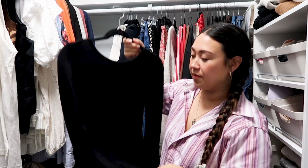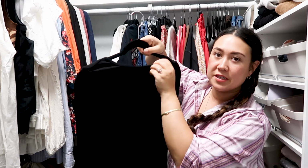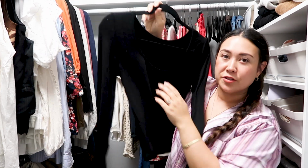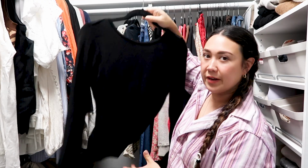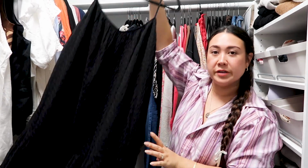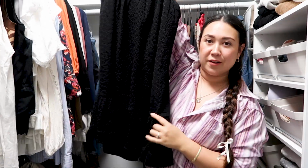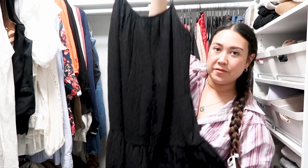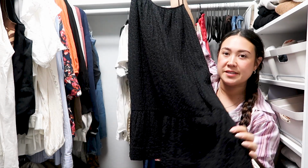Another thing I'm seeing right off the bat is just a very simple black long sleeve. So this is one of those that you can actually wear with a high neck and also wear it backwards with the lower scoop neck. You can also kind of wear it off the shoulder, so a very versatile piece. And then I think I'm going to include this dress. This is a Madewell one that I thrifted, more of a shift style, but has this little ruffle on the bottom. I feel like this could be good for layering something underneath, or even a sweatshirt on top or something. That could be cute.